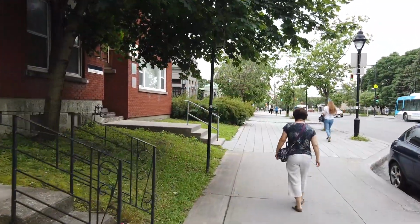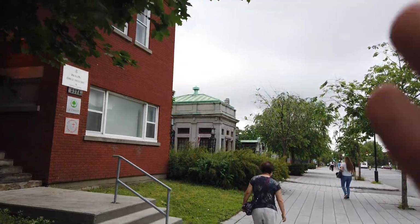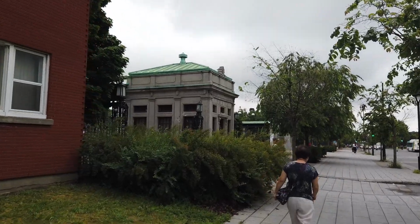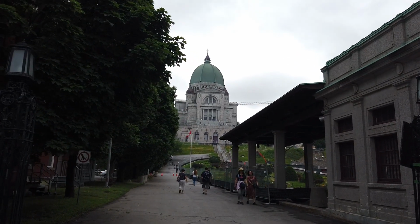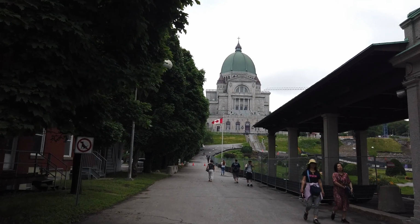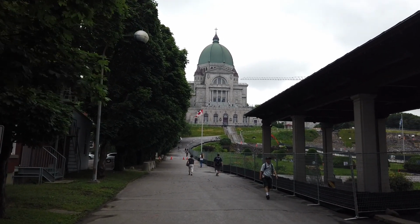I can see some part of the church. I hope this is it. Oh yes, we are there. Oh my god, just look at this. Seriously, this is just so beautiful.